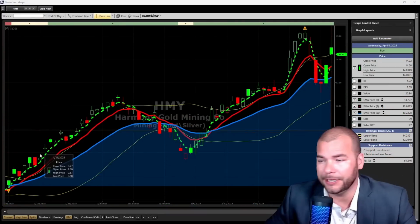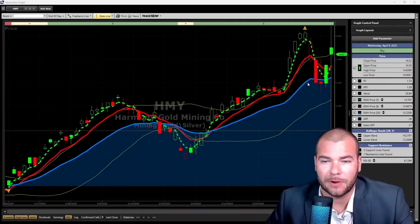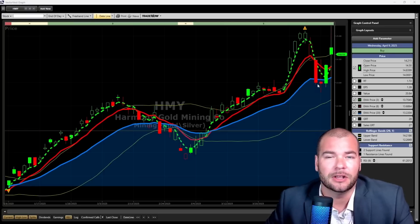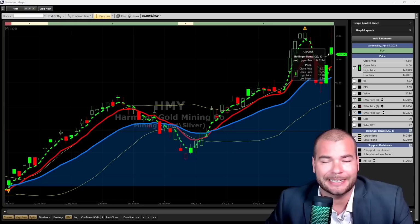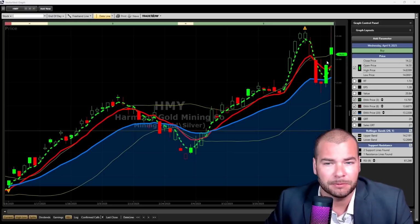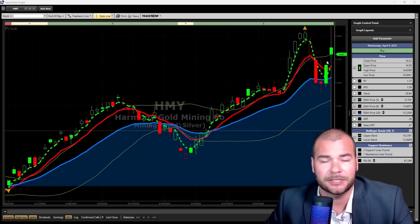First up, Harmony Gold. Lower left, upper right. The last dip we experienced here found level support right at the highs back in February. You see the swing high here. Look at the momentum right now. You can see the gap up, bringing price action back in the fast lane. That's above the upper Bollinger Band here. So I'd like this position, and we're seeing momentum.